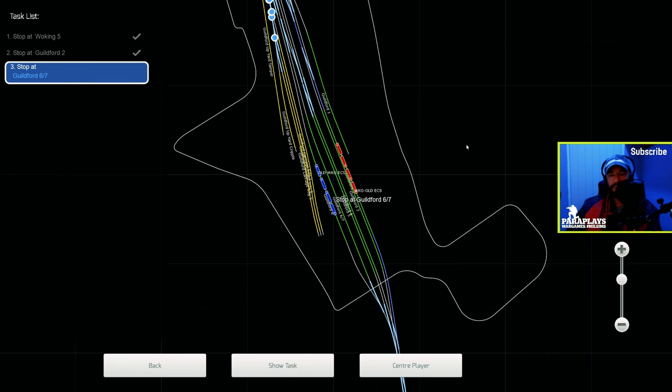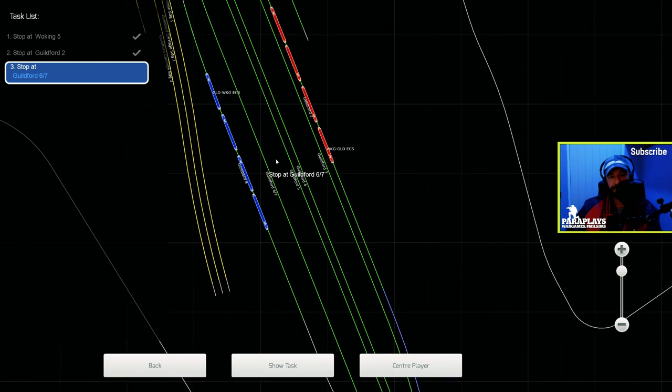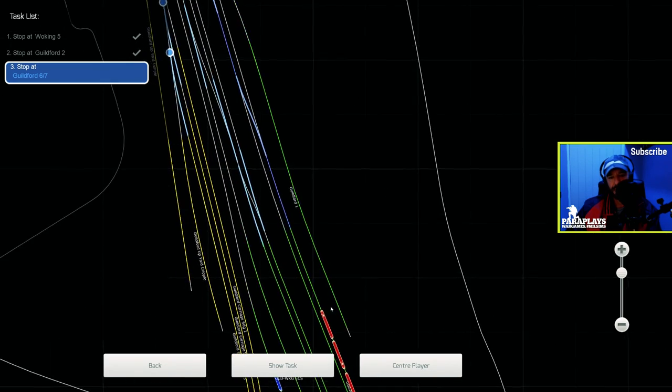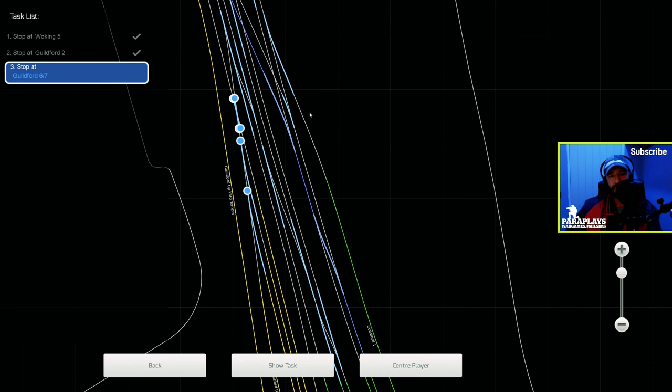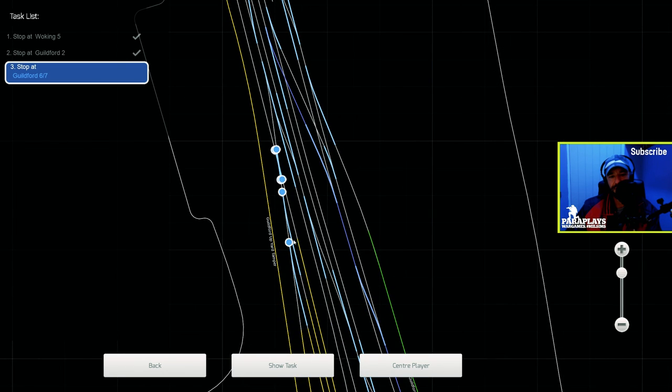So what we can actually do is here, we want to be heading this way, which is north. And our current task is going to be to stop at the Guildford Platform 6-7, which is here, and this is our current position. So the only way for us to get there is to reverse back down here, all the way back up to this point, and then when we reverse, we will reverse in here because they've already changed the tracks, and you can actually change these and flick them across, which of course I'm not going to be doing because we've also got the signal box to do that for us.